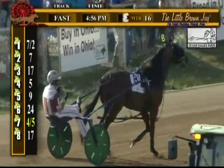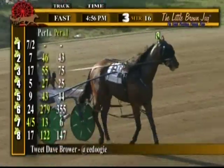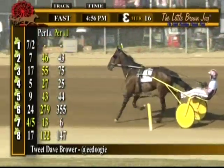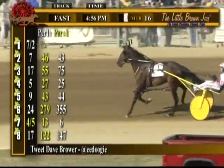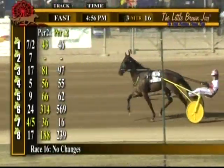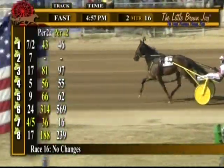And that's the field for the first heat, second division. First 4 finishers qualify for the final. Win, place, show, perfecta, trifecta, superfecta wagering on the 16th. Don't be shut out. Wager now.